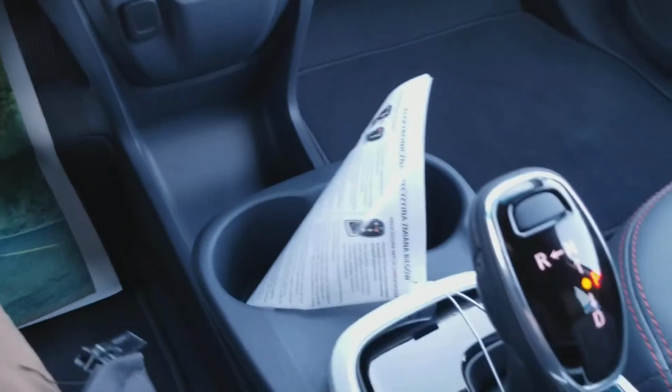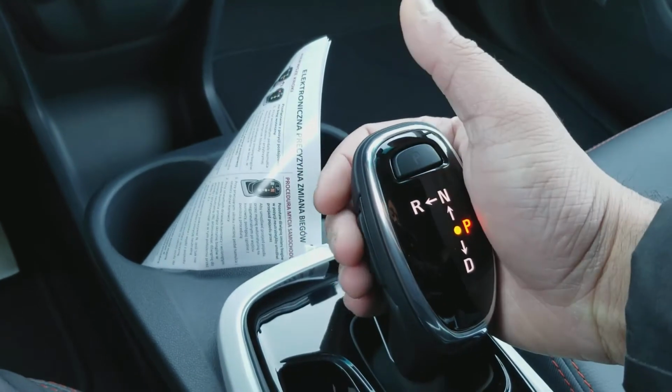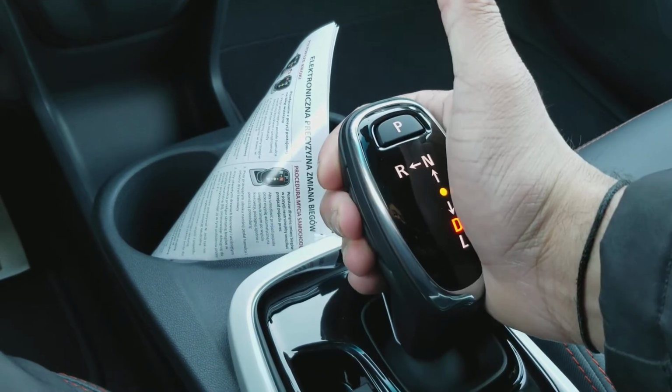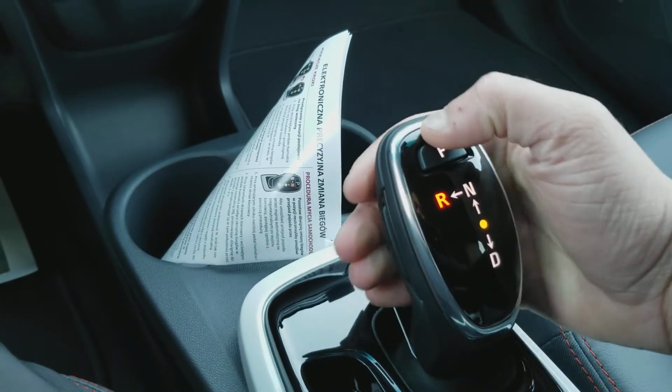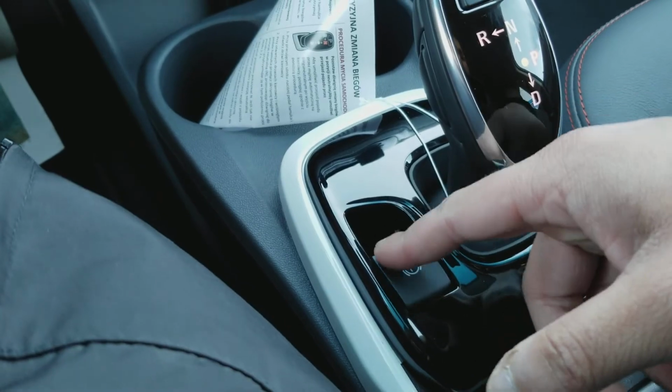As you come around, we have our drive stick here. All you have to do is press this button, put it in drive, or go up for reverse, or simply push this button to park. This is your electronic parking brake.